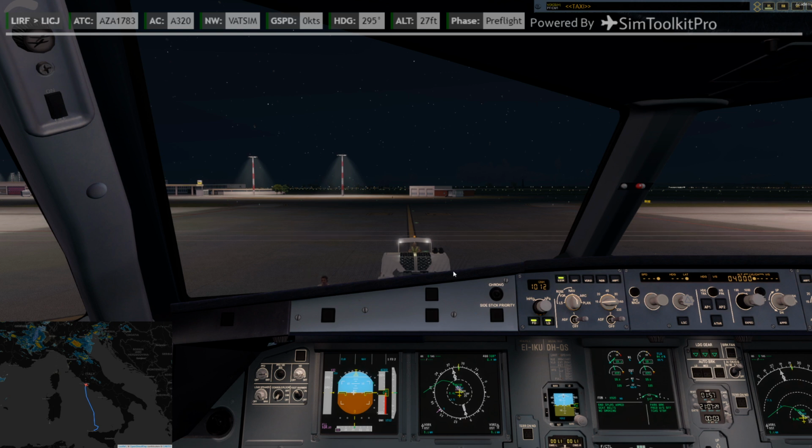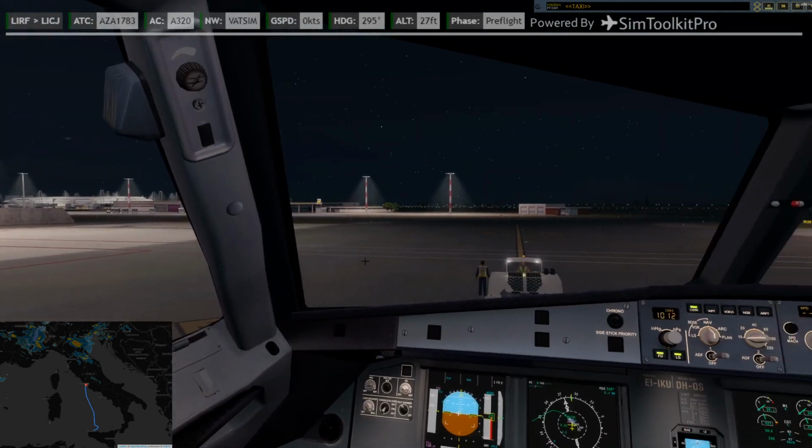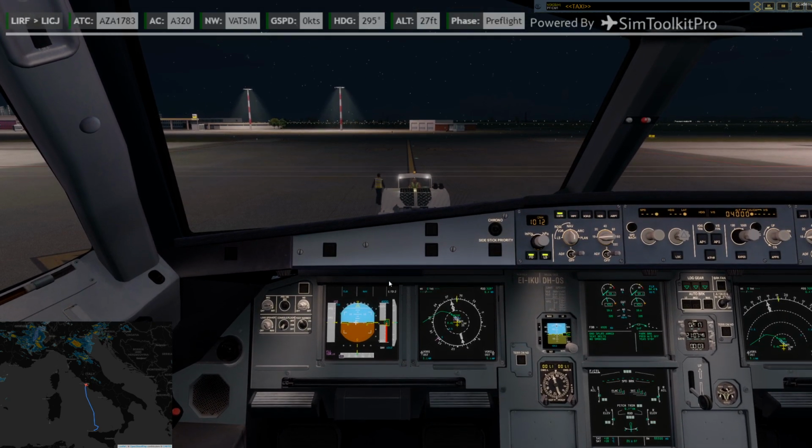Fiumicino ground, Iguana 746. Station quality, say again. Fiumicino ground, Iguana 746. There's an aircraft that appears to be on the Echo Bravo, so if we take left November Golf and then right Echo Bravo, we're going to be facing it. Can we continue down on the Golf and then take the Echo Golf to the left and then Echo Bravo again to the left?